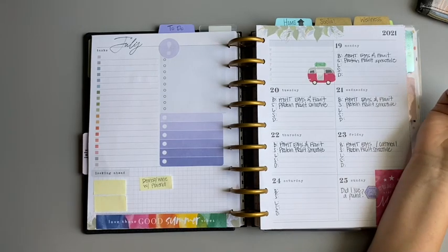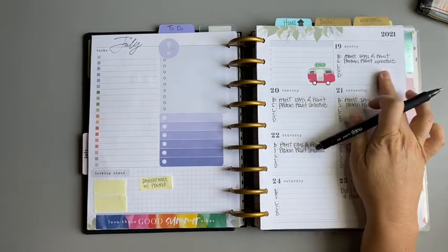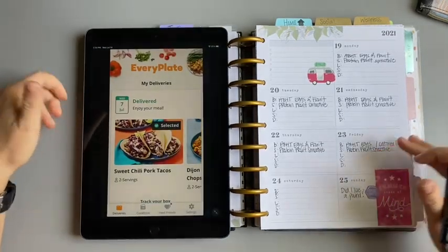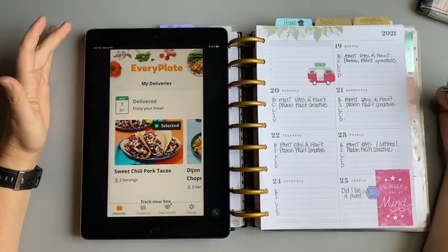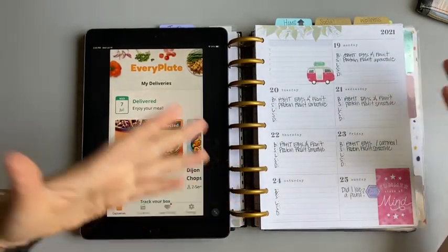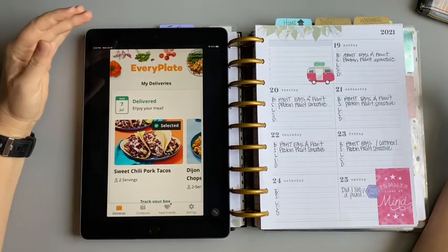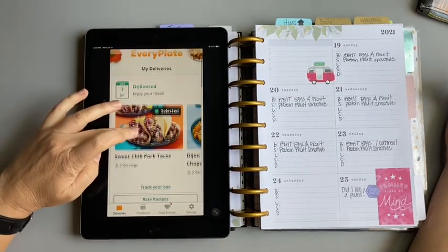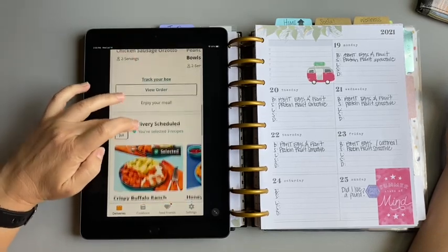So what I'm going to do now, I just didn't want to fill in the snacks because I've already filled in so much. I'm going to show you how I kind of plan out my meals and try to balance them with the other things that I know I'm having that day. So for example, I get stuff from Every Plate, and let's see, we're in this week here.